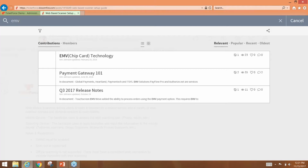I do know there's some great stuff coming along the way with Vantiv, where they're going to make some web-based portals and some other types of conveniences. So they're doing some great development with us that should be out early next year, actually. But again, if you're really looking to utilize those EMV chip cards, but integrate them directly into your ticketing software, Vantiv would be your solution for that.